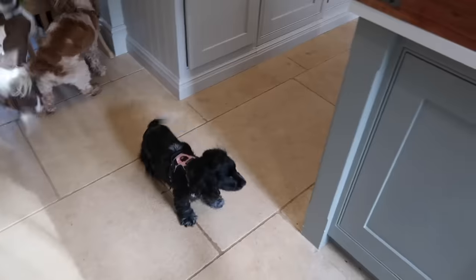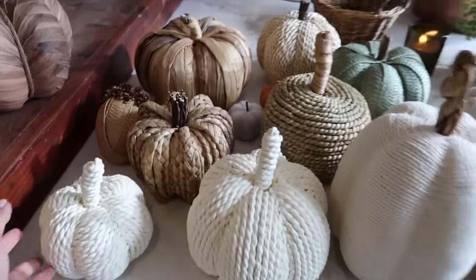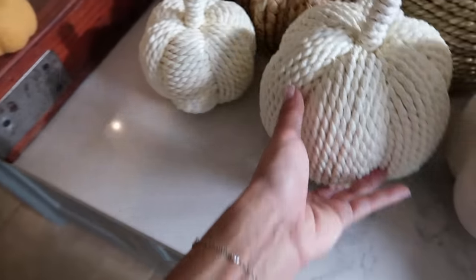Porter. Daddy's like, is this what we do? Porter, they're just pumpkins. I know you're excited for autumn decor, but they're pumpkins. They're not for you.